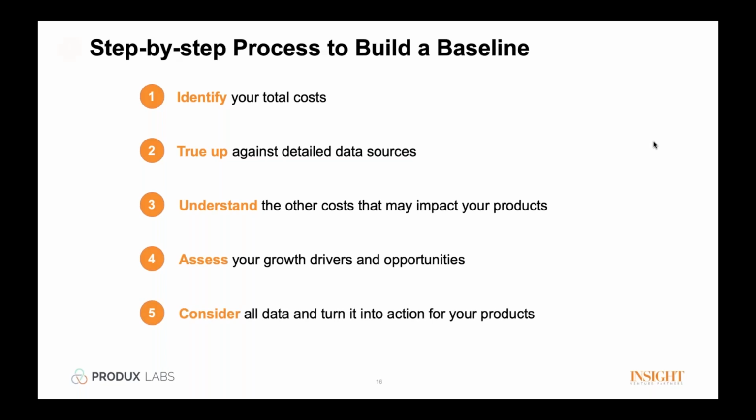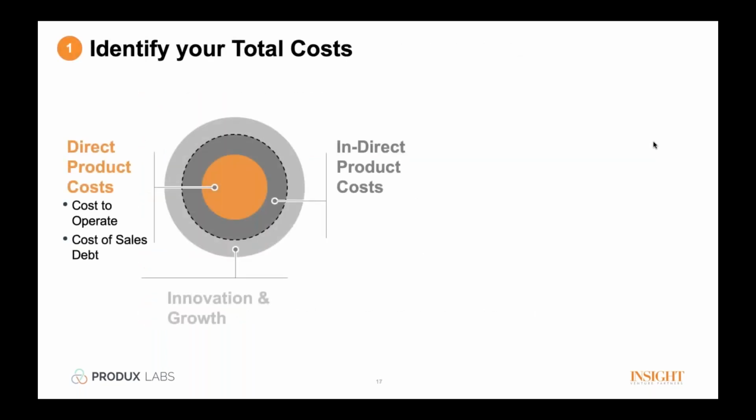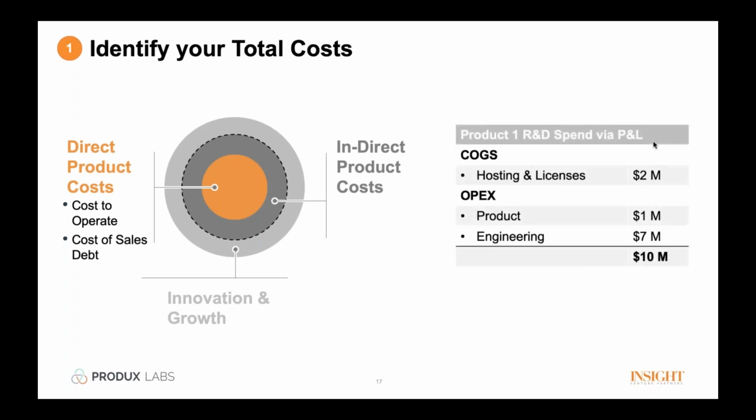So let's get started. First, we're identifying our total costs. What does that mean? We have a lot of direct product costs that are related to running our business. We've got the cost to operate, and we also have cost of sales debt. What does that mean? Our cost to operate is really where you put your people on your team. It's looking at your staff, who you've got in product engineering, and it's also looking at what we're spending to address some of our sales debt.